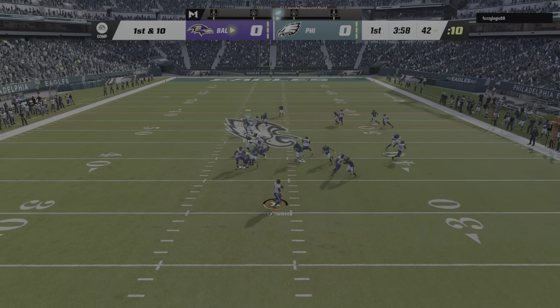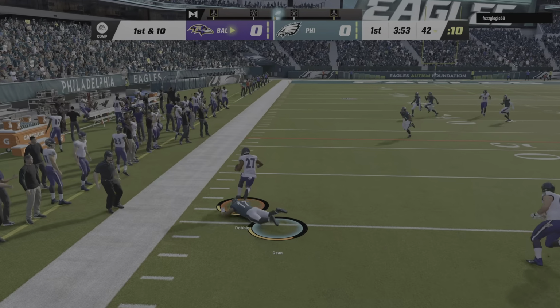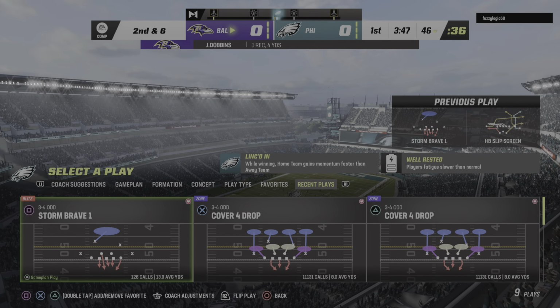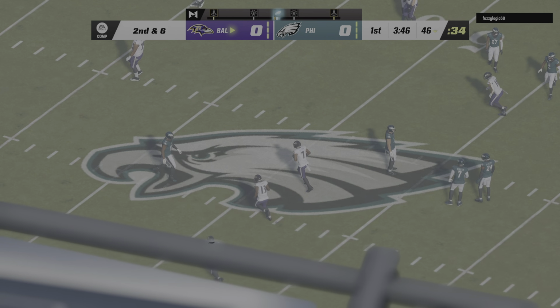They'll throw on first down with Jackson. They set up the screen for Dobbins. They'll get 4 there out of the screen, and it's 2nd down. Good reactions there defensively. That screen was a little slow in developing, and they shut that one down with little gain.